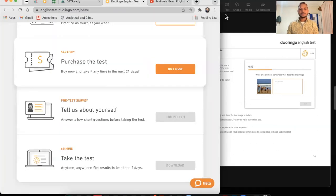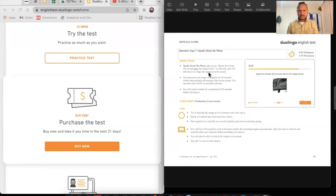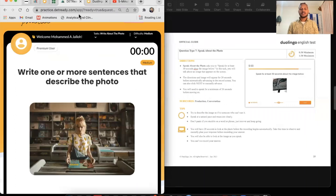All right, so the next question type that we're going to look at is speak about the photo. The interesting thing about write about the photo and speak about the photo is that they are almost the same thing, except that in one you are writing to test your writing skill, and in the other you are speaking to test your speaking skill. So that is the only difference.